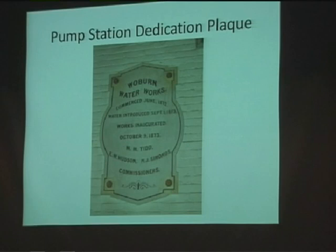Everybody had a well up until that point, but the population grew with all the immigration in the 1850s and 60s, especially the Irish immigrants. Population exploded, so they needed a municipal water system. They realized that by the late 1860s.